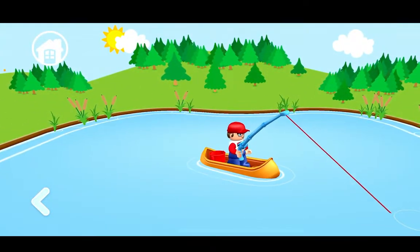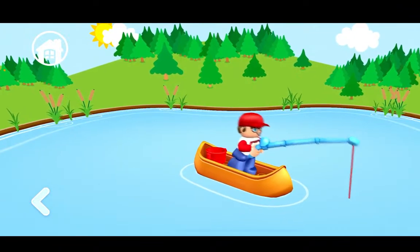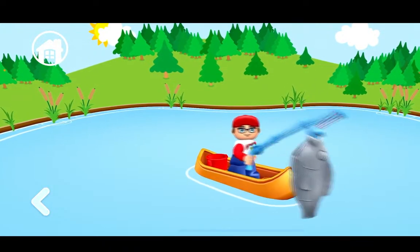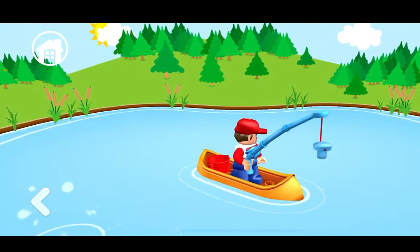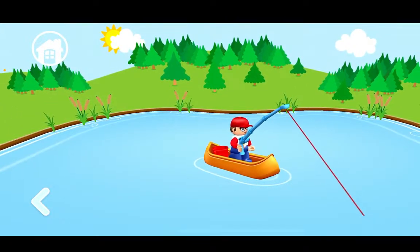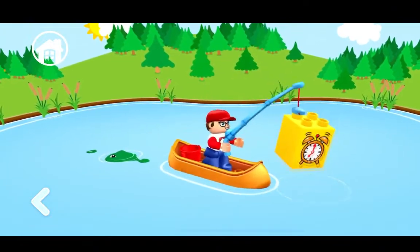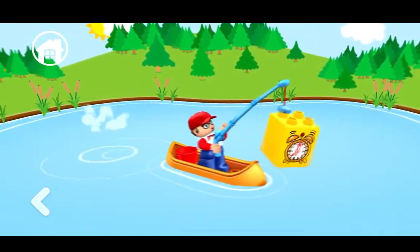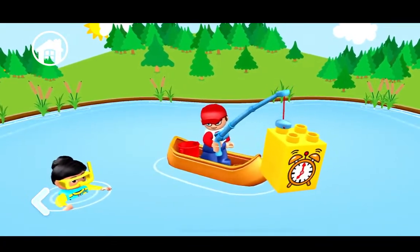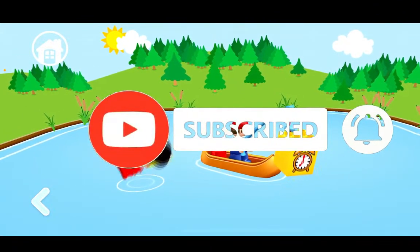Oh, Bob fishes on the lake in his boat. Bob! Yeah. It's a fish! Super! Take it in the bucket. And one more time, throw the fishing rod. And pull! Pull, pull, pull! Crocodile! No! It's not a fish! Oh, it's an aqualungist. Hello! See the next level, guys!